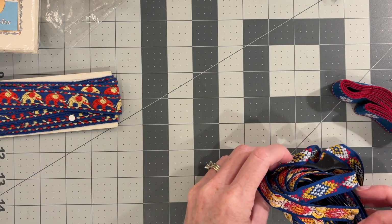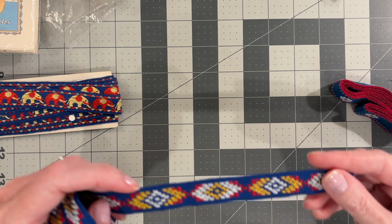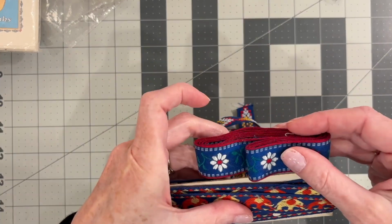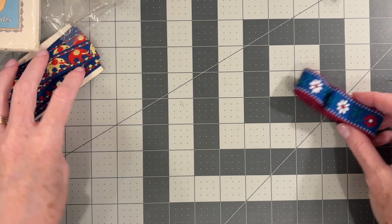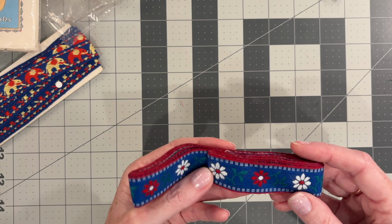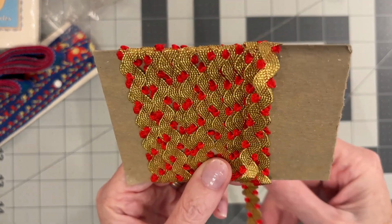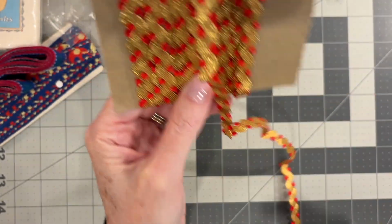And then this, I don't know how I would use this. I mean, it's kind of Southwestern Native American looking. It's interesting, but I bought it for these two. So this was just a little bonus. And then this is so precious. I can use this in Heidi journals as well as maybe Daisy journals. This was just a loose card of more rickrack with the puffy red, which I've never seen in the wild either, y'all.